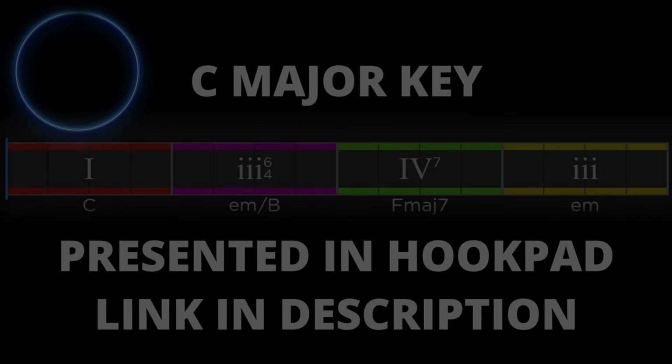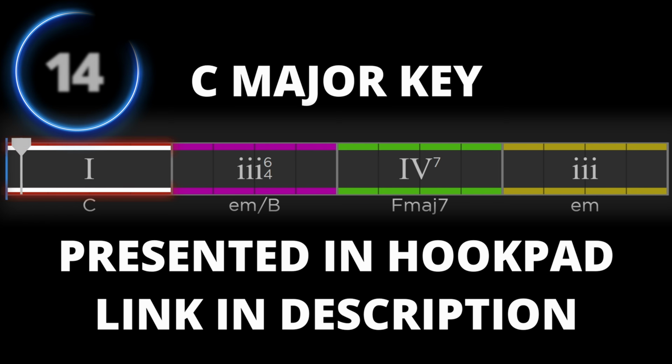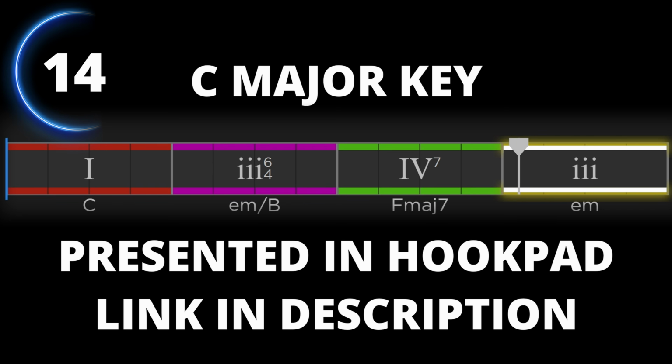Next up is 1, second inversion 3, 4 major 7th, 3. In this example, a second inversion 3 chord is used to lead to the 4 major 7th. You can hear this in the excellent Float On by Modest Mouse.